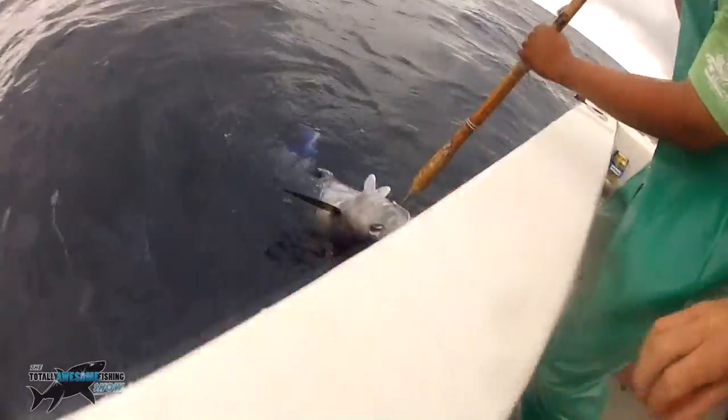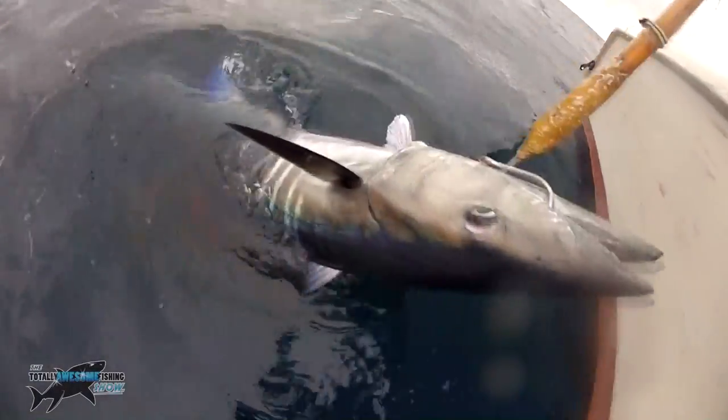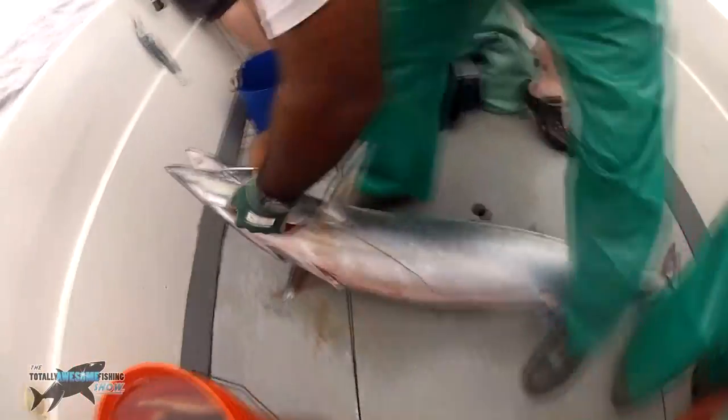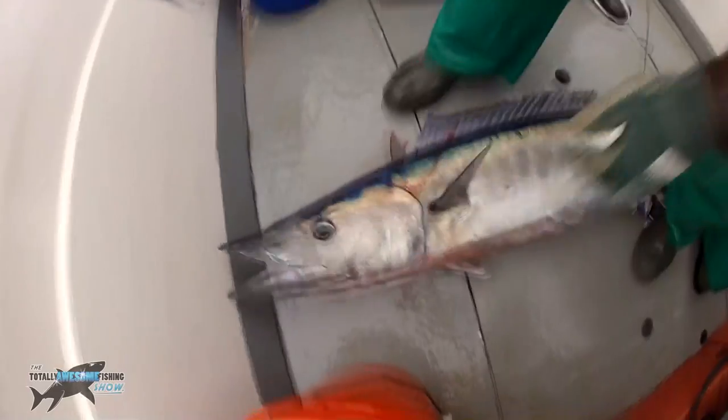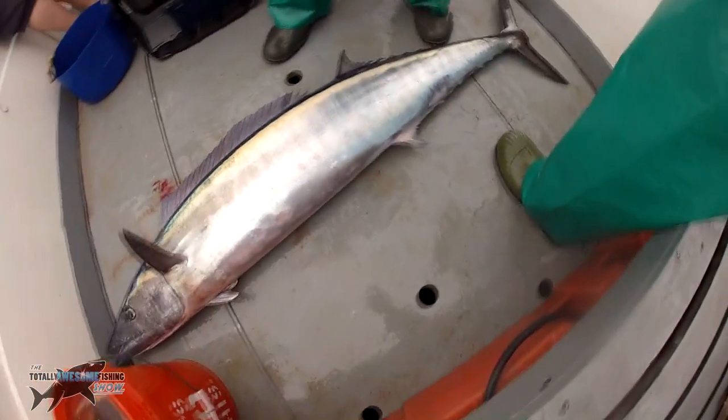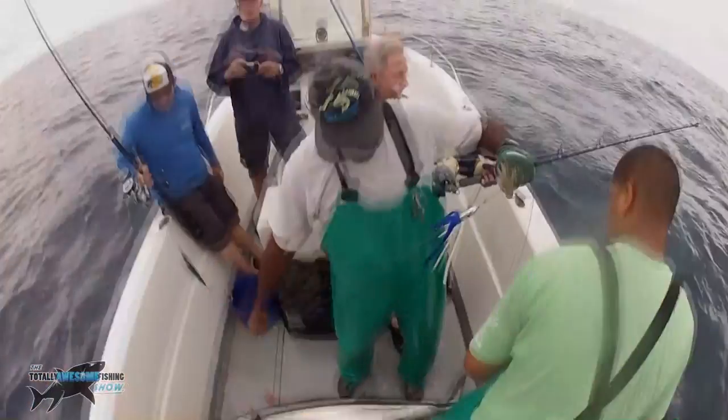But this one here took a lure intended for tuna. So it just goes to show, you can also catch a great fighting and a superb eating fish while you're fishing for the tuna. The wahoo is capable of inflicting some serious damage on a bait or another fish. It's hitting at a very high speed when it strikes, maybe, I don't know, 20 plus miles an hour.